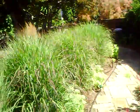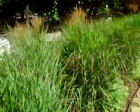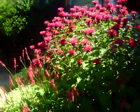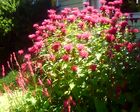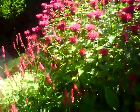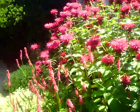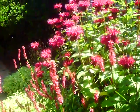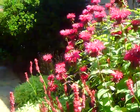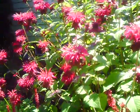Noticing the grasses, I wish you could really truly smell the aromas that are in the air out here. It's just absolutely wonderful. There's a little bumblebee here, just having a good time. There he is. I guess he likes that flower, doing his thing.